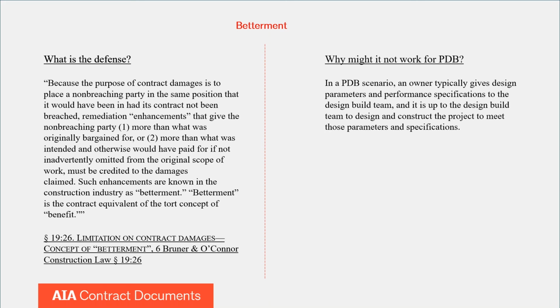A very easy analogy or example would be if you have a design bid build on a house, and the bid is $1 million, and you have construction grade appliances, for example, in the kitchen. So let's say one of those appliances, your stove, doesn't fit, but that's what was in the bid package.